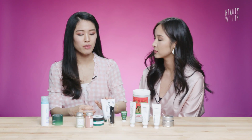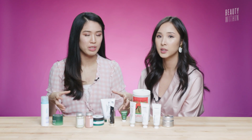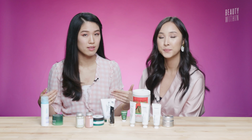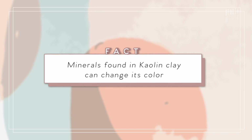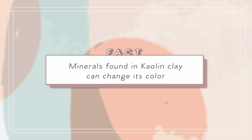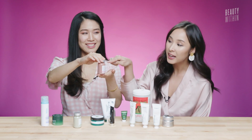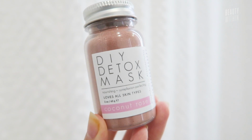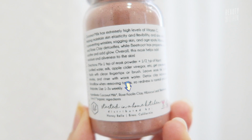But in most of our face masks, they're not going to be in its pure form because most of them have been mixed with other ingredients. With kaolin clay, based off of the minerals found in the specific clay, it could actually be very, very different colors. You'll see it called Brazilian clay, which is why this one's pink, but it's still kaolin. So you have the main white clay, but then you have all these subcategories of clay, and it all depends on the mineral composition.